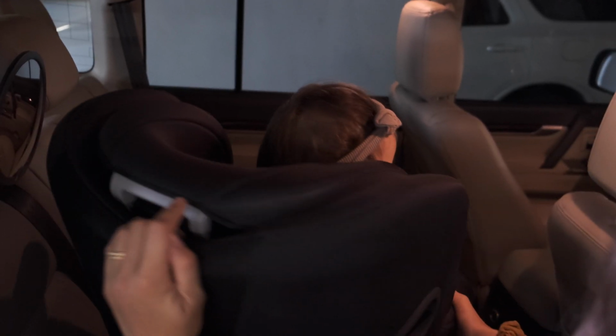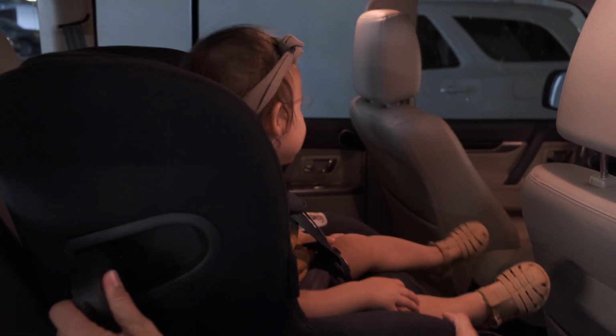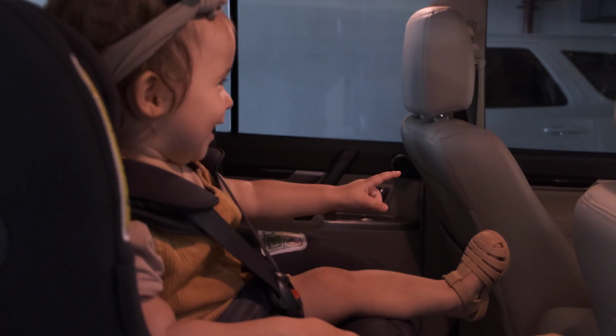It does grow with the baby as well and will eventually be a forward-facing seat. But I am trying to hold off on doing that until Freya is older. Fingers crossed we can get till 3 or until the weight that is recommended to switch over to forward-facing. But yeah, it's been such a nice car seat and I'm so glad we went with it.